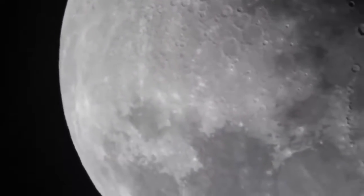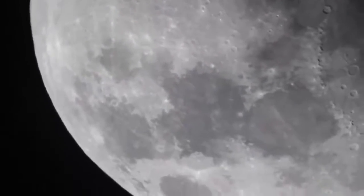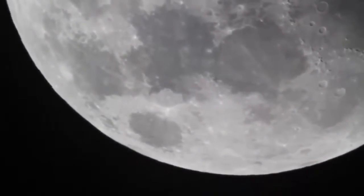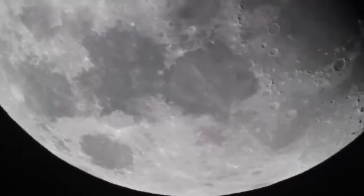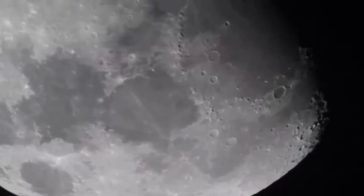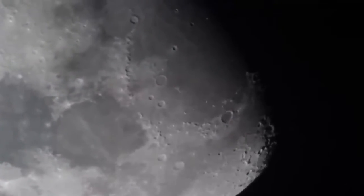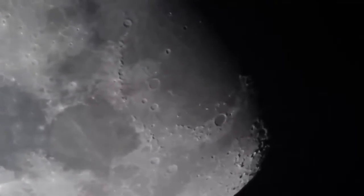So we're just after first quarter, we're approaching full moon, which will be on the 15th of May. Now, the thing to remember too is that at the moment the sunlight is actually coming in from a different direction, the opposite direction as to what it was on the 20th of March. This will make a big difference to the way that the craters appear, because the shadows will be cast differently.